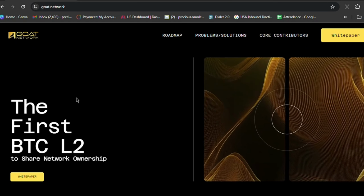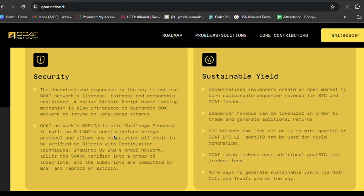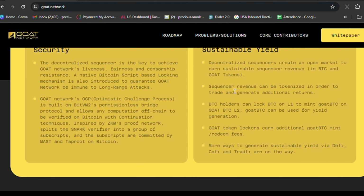Now, let's dive in. Here's what GOAT Network is doing. It is making Bitcoin faster and better without compromising its security. So imagine Bitcoin as a busy highway, right? It's great for long-distance travel, but gets congested with traffic, in this case, transactions during rush hour. GOAT Network is like adding extra lanes to the highway. This means more transactions can move faster, and the process becomes smoother. But don't worry, the highway's foundation, which is Bitcoin's security, remains strong and unchanged. Basically, GOAT Network helps Bitcoin handle more transactions quickly and efficiently while keeping your Bitcoin safe.